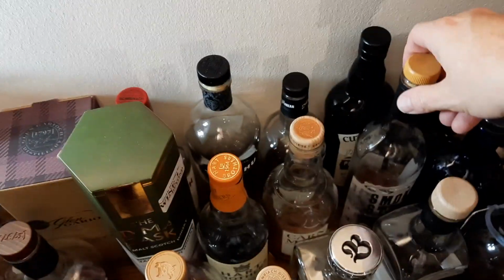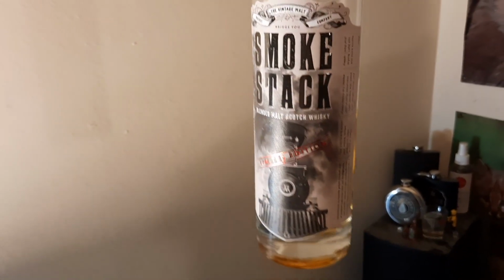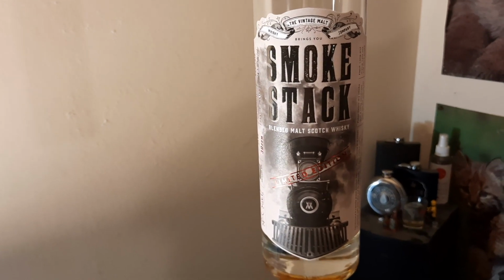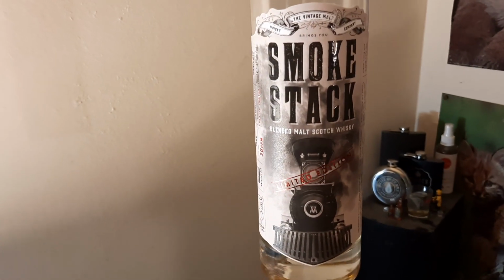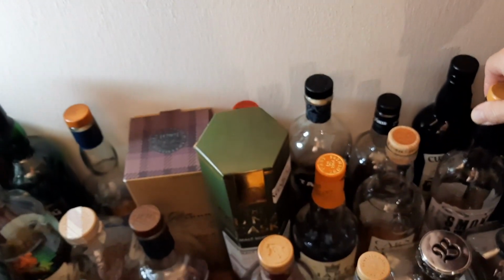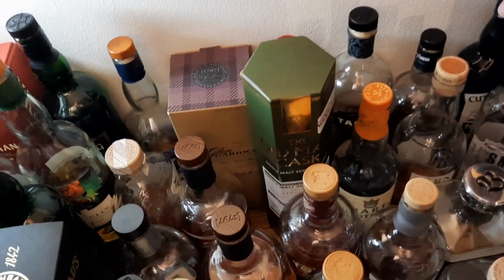This one was a bit of a mistake, but I had to try it. Curiosity got the best of me. It's called Smokestack. It's a peated whiskey. Some of it is Islay and some of it is Highland. It's a blend of malts, and it's a limited edition. It's okay, but it's not the best. I would rather go for something real from Islay.